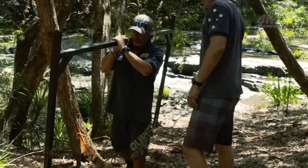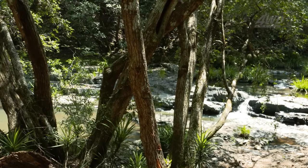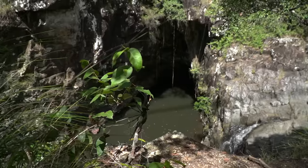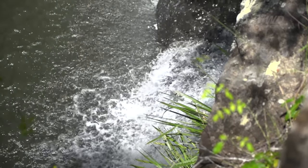See, the trouble with me is that the boat load is roughly the same height as me, so I've got clearance issues. Not much further down the track, and we've finally reached the blowhole. It's just how Mitch described it, a huge hole in the earth with a beautiful flowing waterfall leading into it. What a magical little spot.